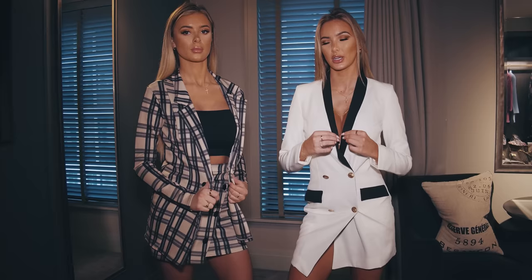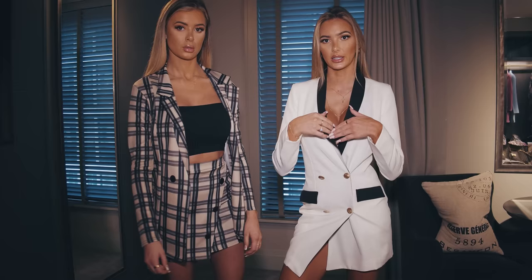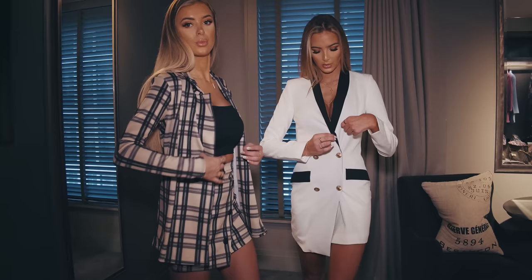So I'd wear that blazer, not with the skirt. I'd wear it with black joggers, high-waisted, and like a little black crop top. Yeah, so you can either make it like Daisy wants to, which is kind of street style, or this is just very girly, very Clueless vibes. So it depends how you really want to style it, but there's so many different ways you can wear this, and I absolutely love it.